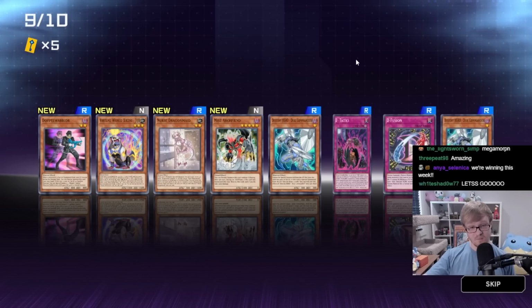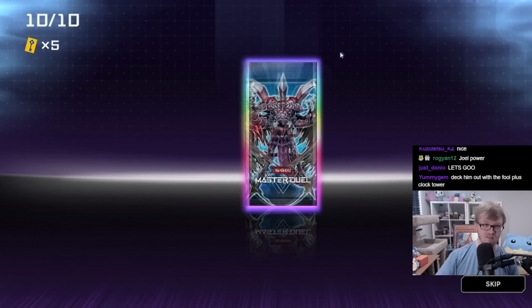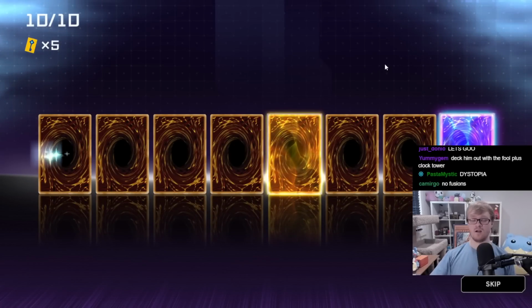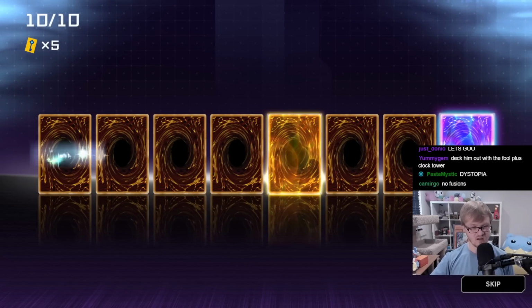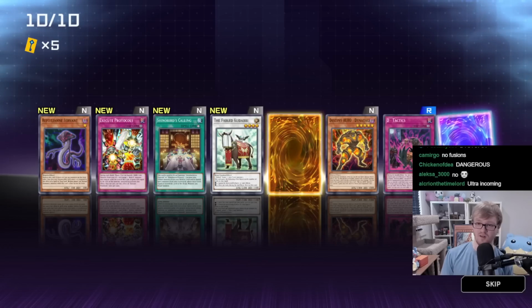I wouldn't mind one more fusion monster that could be made a little bit more generically in this final pack, but we will see. We will see. Okay. Card by card. No, we'll just click it. Here we go. Fabled.